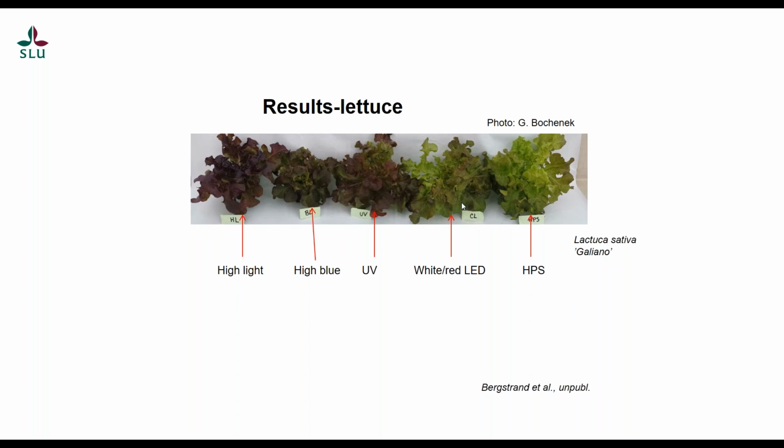Also not so much coloration, but if we added UV or high blue or had a very high light intensity, then the pigmentation of the leaves was stronger. So we see that we can control the coloration of the leaves to a very high extent using the light spectrum. But there was a higher biomass production with the high pressure sodium, mainly due to the higher leaf temperature and less production of shading pigments in the leaves.